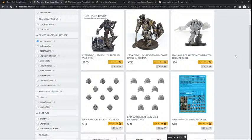Amy Clark says, as a long-term Iron Warriors player, I love Slaves to Darkness. Yeah, it's great for the Iron Warriors, although the Word Bearers are kind of crap in it.